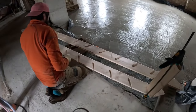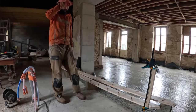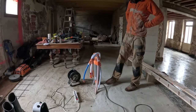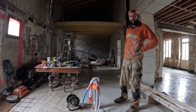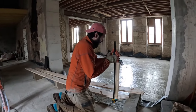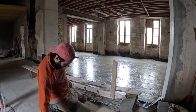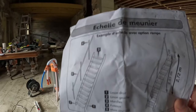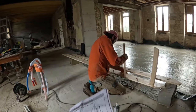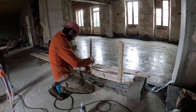Nathan, you're mounting the ladder? Yeah. While our concrete slab is curing. Nathan, if people are wondering, what is this here? This is the piping for an island. Yes, a future island, since this room is going to be the kitchen. We have two cold, two hot, and then the waste pipe. Miller ladder. It's probably what they used to use in mills. But this is a great temporary solution.